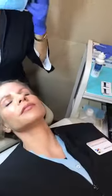Okay, I'm gonna show you guys her before photo again because a lot of people have been joining. So here's Kat's before. Let me get that out of the light for you guys. Okay, so you can see here again, very light, very thin eyebrows.